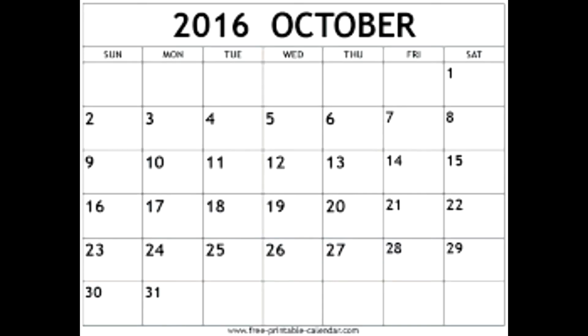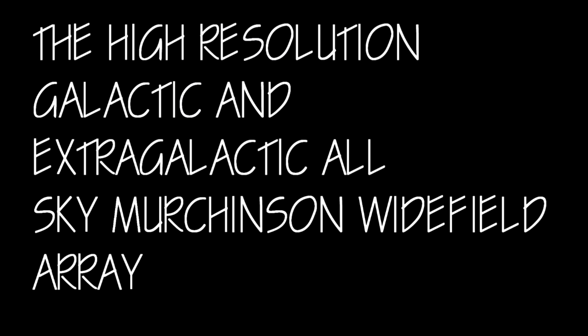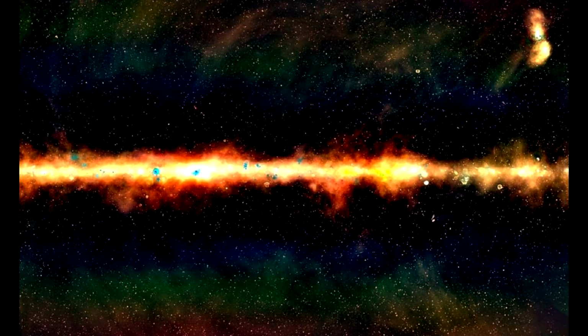The universe in radio frequency. In October 2016, the GLEAM project, the Galactic and Extragalactic All-sky Murchison Wide-field Array, unveiled this image of the most accurate radio survey of the universe. Striking through the middle is the Milky Way, which includes over 300,000 galaxies alone.